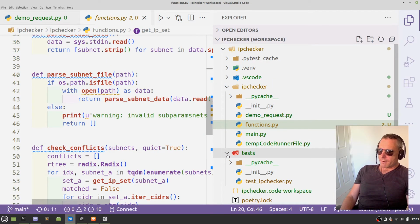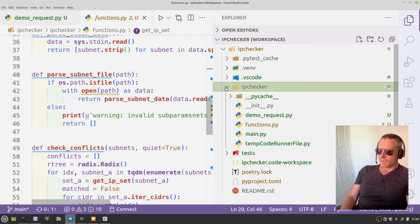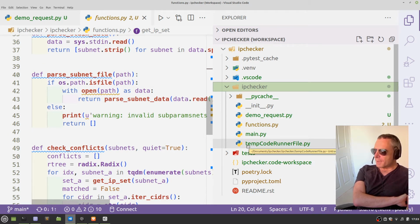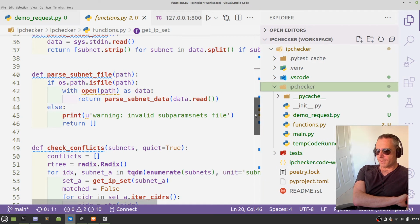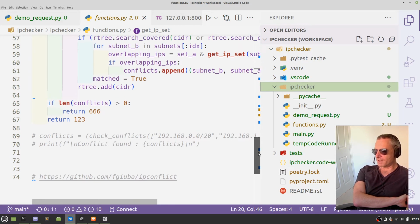So you can see here I've got tests and I've got functions. Oh, sorry. That's my code, and that's my tests. Inside my main folder I've got functions, main, a demo file, and a code runner file, which I should actually modify VS Code to hide because there's no need to see those really. The functions file is actually some other code that I found on GitHub, which I've just modernized slightly because it didn't have f-strings and I was getting linting errors and so on.